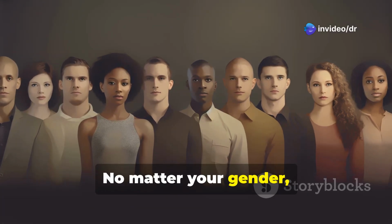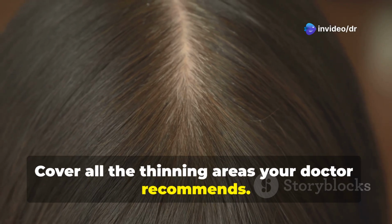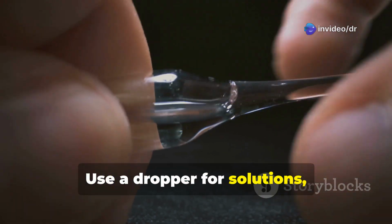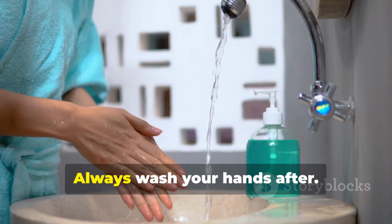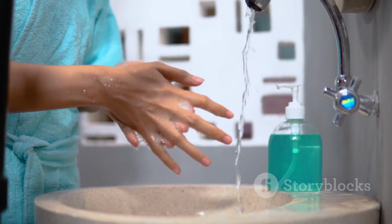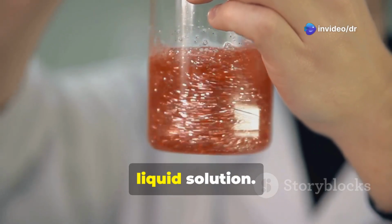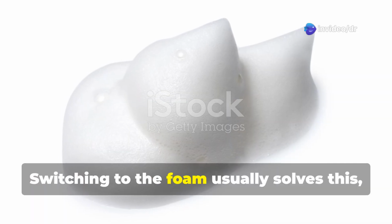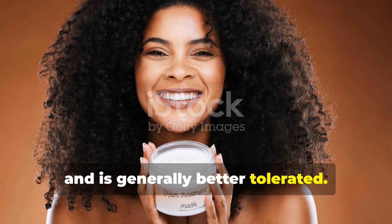No matter your gender, don't just apply it to the crown. Cover all the thinning areas your doctor recommends. Use a dropper for solutions, or your fingertips for foam, and gently massage it into the scalp. Always wash your hands after. If you notice scalp irritation, it might be from propylene glycol in the liquid solution. Switching to the foam usually solves this, since it's made without that ingredient and is generally better tolerated.